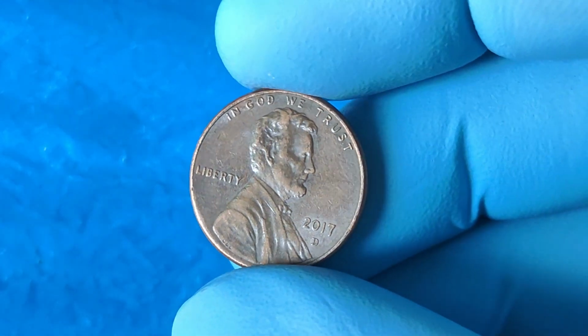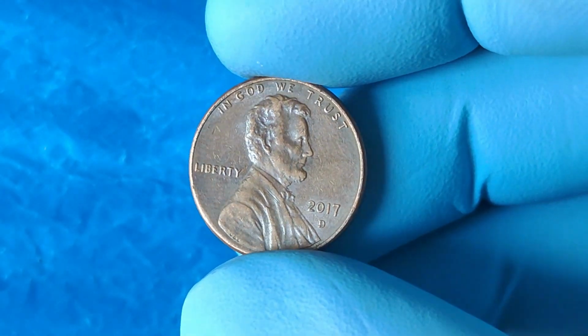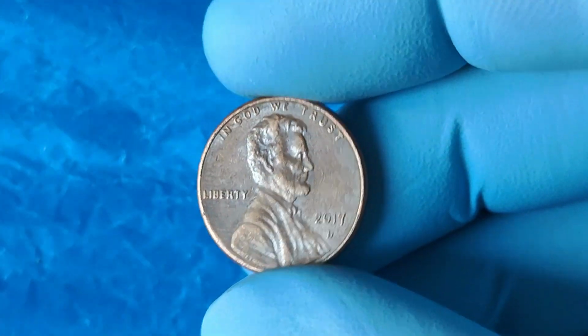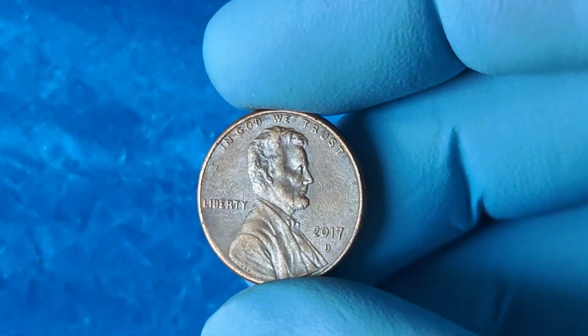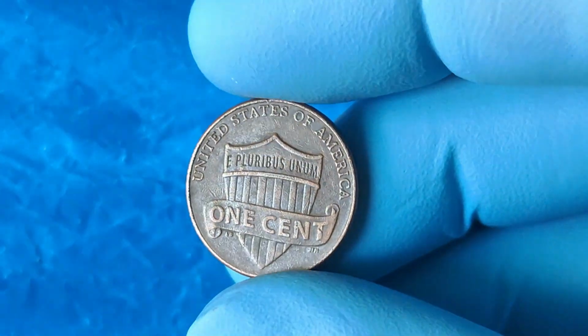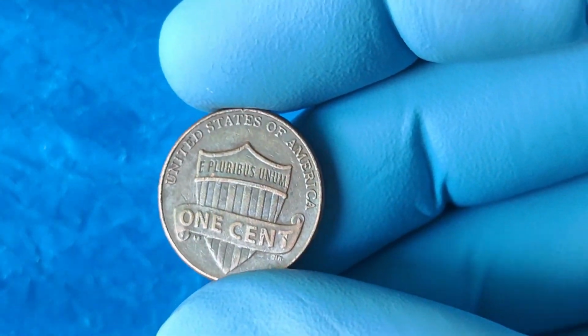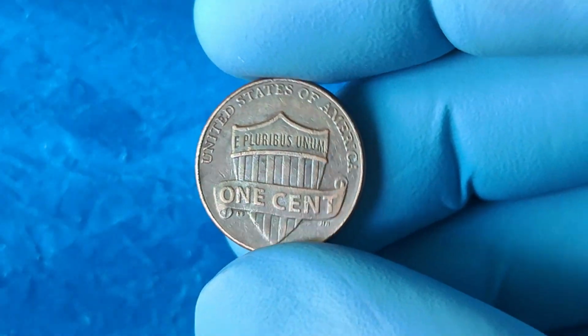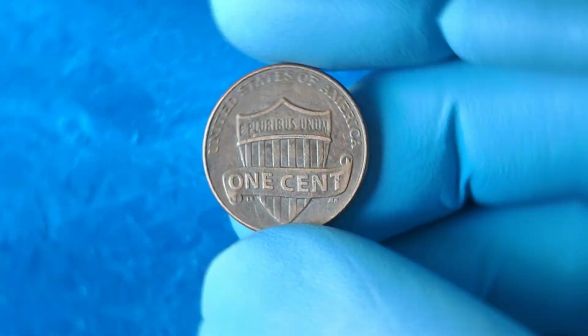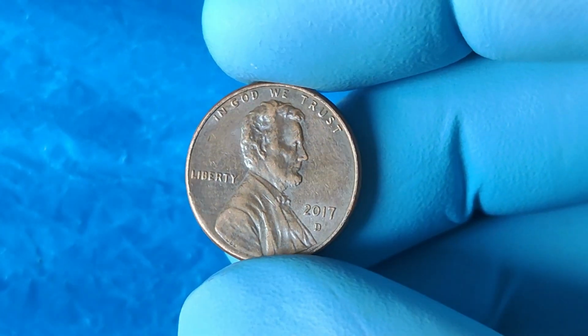One of the main factors that determine a coin's value is its condition. Coins that are in pristine condition, graded MS67 or higher by professional grading services, can command thousands of dollars at auctions. Collectors and investors are always on the lookout for high-quality examples without wear, scratches, or damage. If you have a 2017 D penny in uncirculated condition, it could be worth much more than just 1 cent.